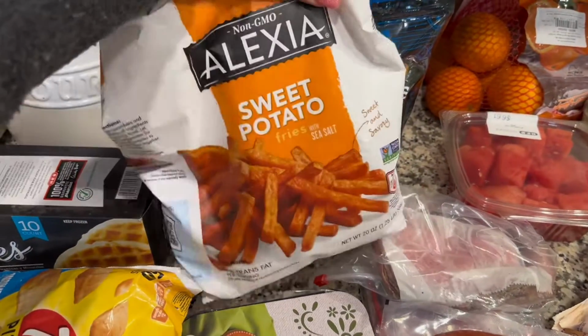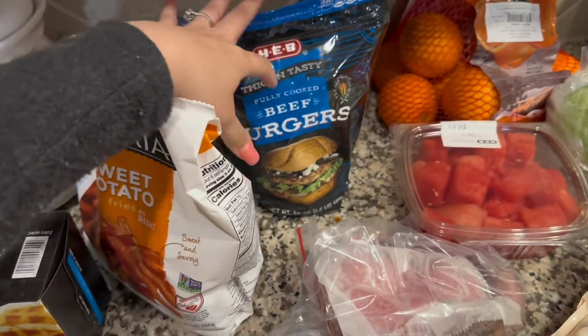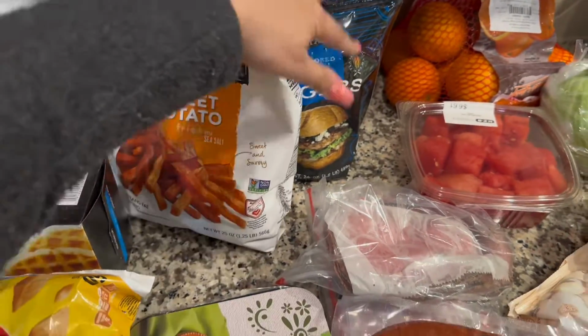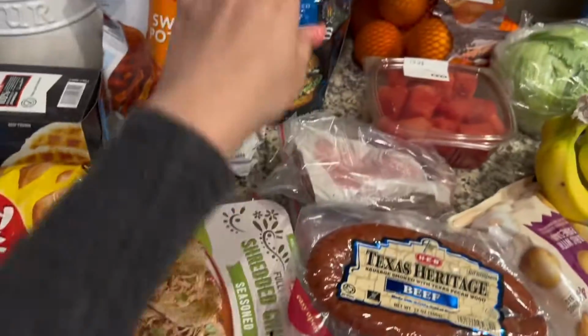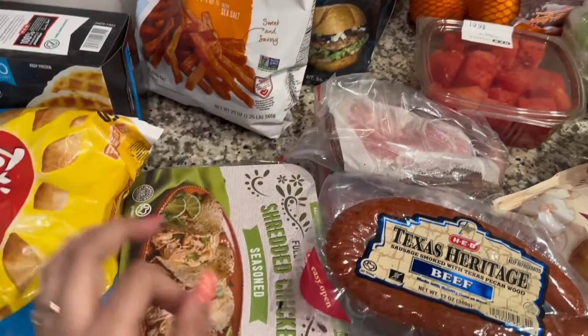Then I got this right here, which is some sweet potato fries. And this is going to be used for a side for actually these right here, which are some hamburgers I'm going to be making one night. So I'm going to be making truffled hamburgers. The kids really like it, so we're going to be making that with the truffle seasoning.